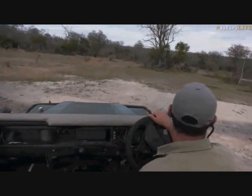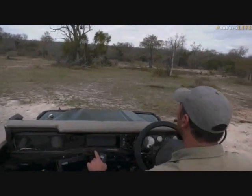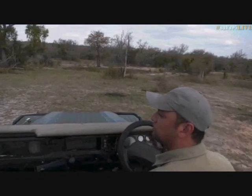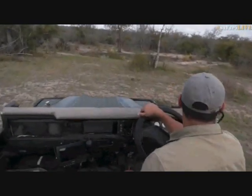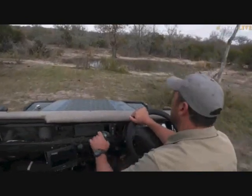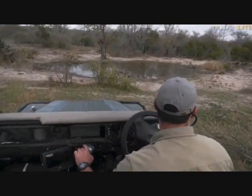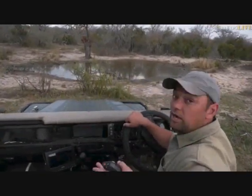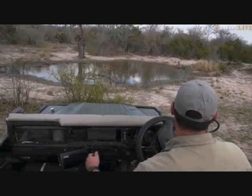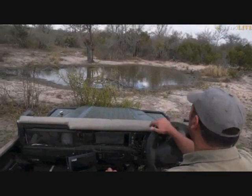Let's have a look around here, perhaps. Just see, maybe he's moved down to this waterhole. Actually, now that I think about it, this morning, right up until about 12, 1 o'clock this afternoon, it was still fairly cool. It was overcast, coolish weather, so that would just be perfect for a leopard to move around. Nothing yet.